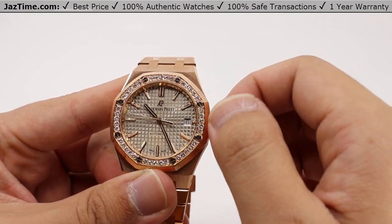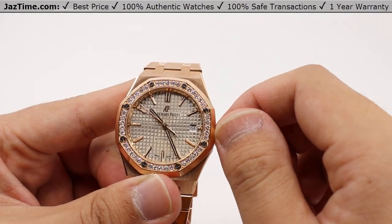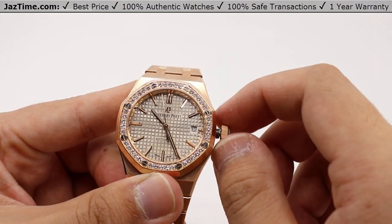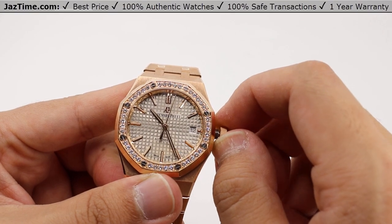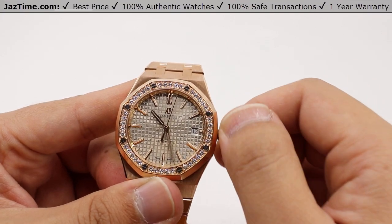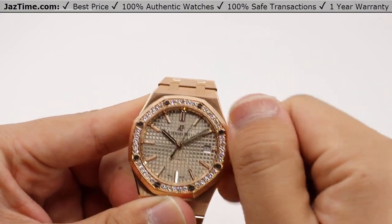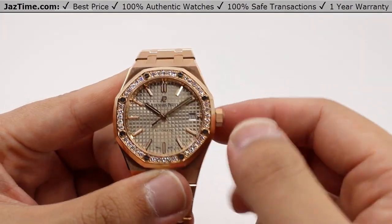As you can see in the date window, the date is advancing forward 1 day at a time, and it takes about a 180-degree turn to advance it by 1 day. Not too bad. Pulling out the crown to the next position, if you notice, it stopped the seconds hand, so you can set the time easily by moving the minute hand precisely. Press the crown back against the case and wind it to ensure that superior water resistance.